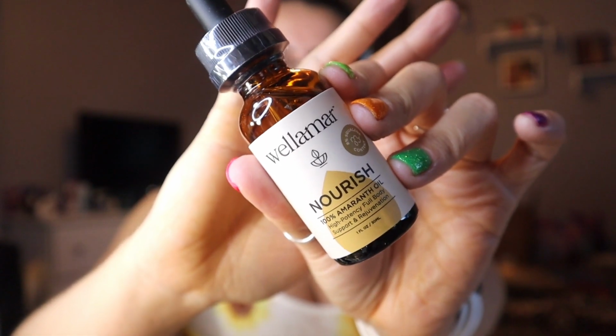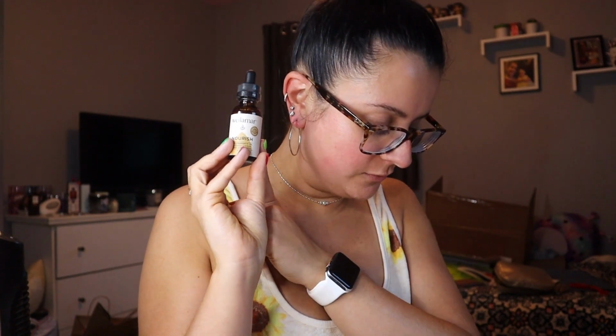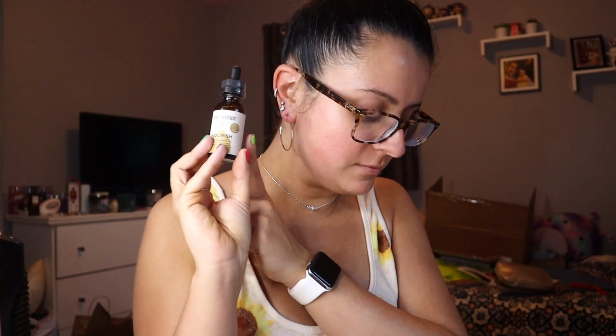Next up is their Nourish oil. Again, I'm reading from the little booklet that they gave me, but this is what you can ingest. You put this in a little drop in water, and it is good for digestive functions, cardiovascular health, boosting your metabolism, cognitive function, and improving your hair, nails, and skin.